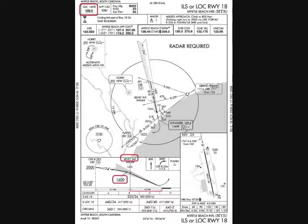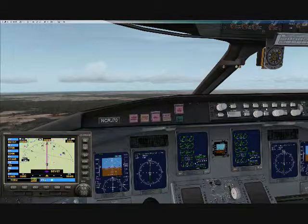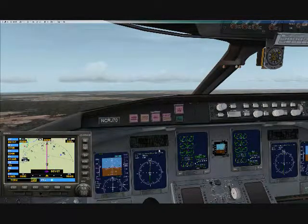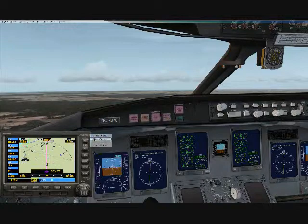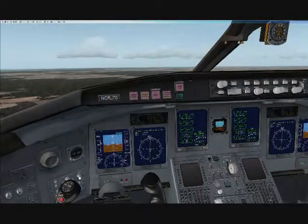We'll start by taking a quick look at the approach plate. Look at the items in red, the Bevet intersection and the 1,600 feet. Okay, we're now en route, about 23 miles from Myrtle Beach. You can look at the GPS and follow it there. You can also look at it on the instruments.